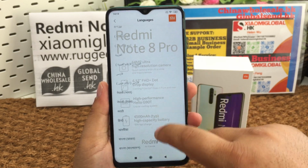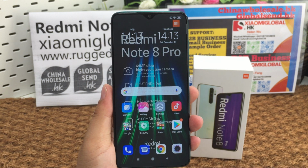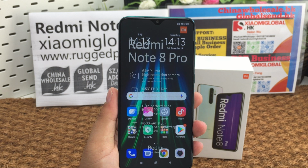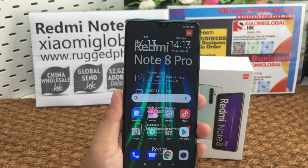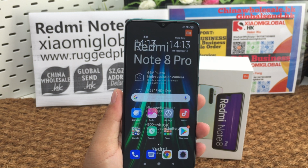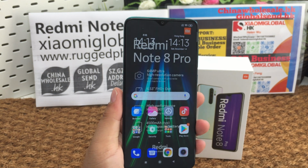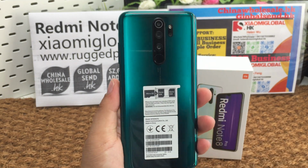Here are all the language menus it supports. Okay, let's continue to review the smartphone. It is a 6.53-inch IPS LCD display, 19.5 to 9 ratio, 395 ppi density, resolution is 2340 pixels by 1080 pixels. Its front and back glasses are 5th generation Corning Gorilla Glass.